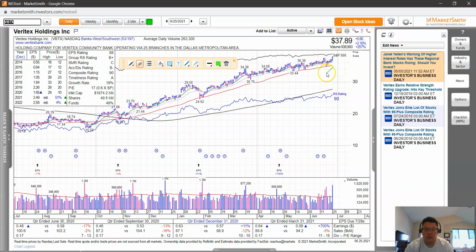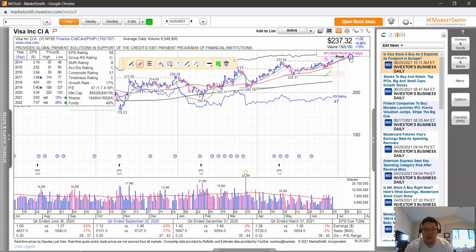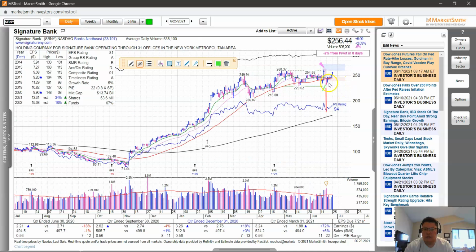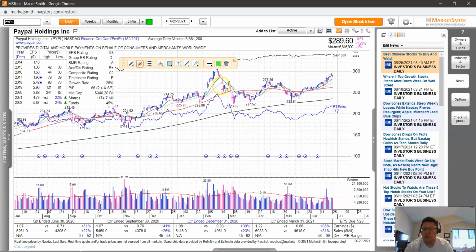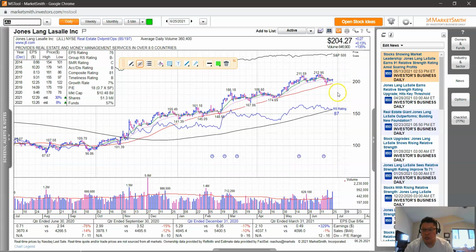East West Bancorp, Vertex Holdings. So Mastercard also started trending upward. Visa also started trending upward. MSCI, this one's a pretty nice trend. TradeWeb, right? So Banks Northeast, it's trending upward. A-Mark Precious Metals, this one is still kind of going sideways. 360 Digital still going sideways. PayPal, look at this trend line starting to build. JLL, real estate development, it's going sideways.